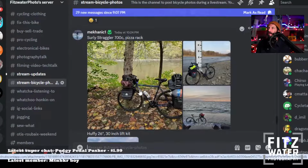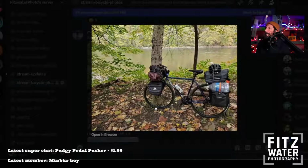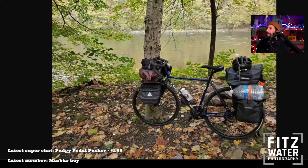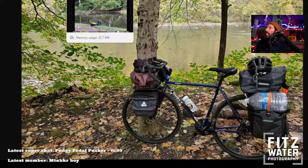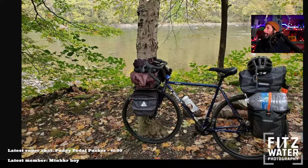Oh, Surly Straggler. Oh, this is a nice loaded up one. That's what Surly should be. What's going on right there? Oh yeah, what is that? That might just be a strap for the bag. No, because it's a basket. Is that Maxim? Yes.